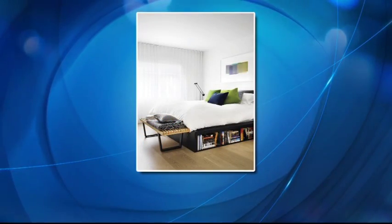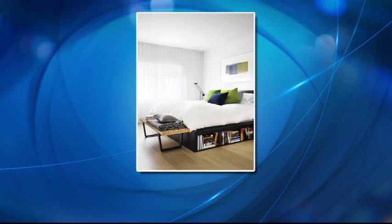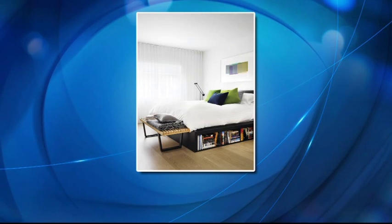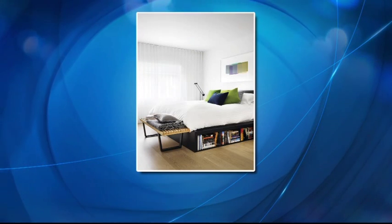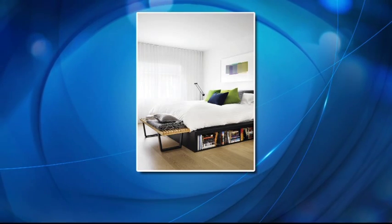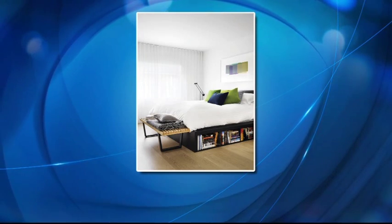This one is a storage bed, which is great because we all shove stuff under the bed anyways. But if you get a piece of furniture that has drawers underneath, or this piece is from EQ3, it's got little shelves underneath, it just makes things look neater. They're easily accessible that way. So that's one piece of double duty furniture.